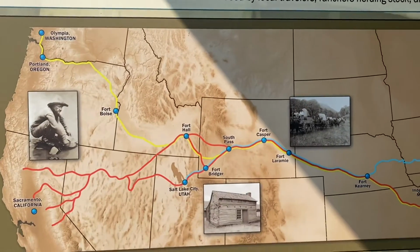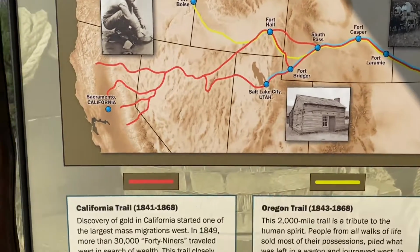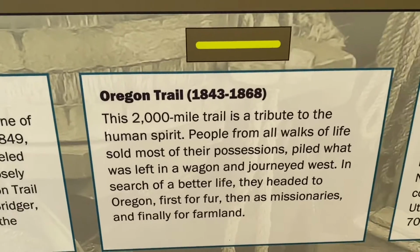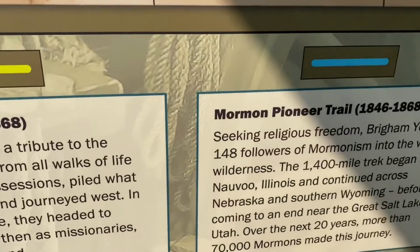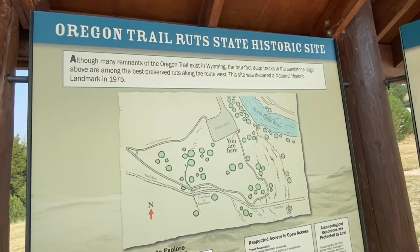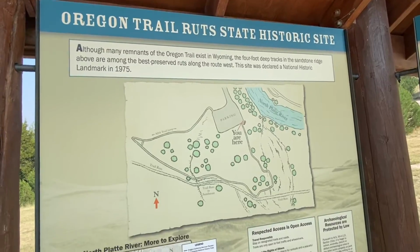Mid-1800s. Three different main trails: the California Trail, the Oregon Trail, and the Mormon Pioneer Trail. Here we're getting ready to go see the Oregon Trail Rut State Historic Site.